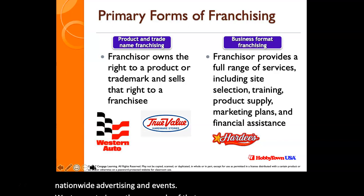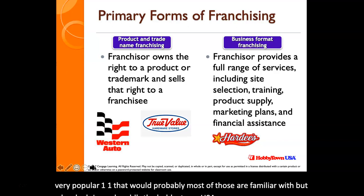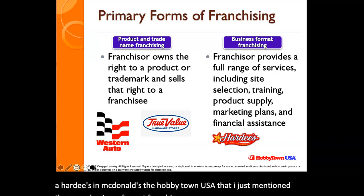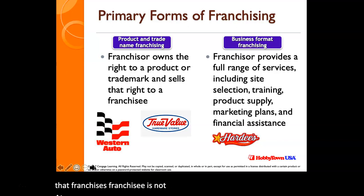Another form of franchising is business format franchising, and this is a very popular one that most of us are familiar with. A Hardee's, a McDonald's, the Hobbytown USA that I just mentioned, those are business format franchises where the franchisor basically provides everything from site location to the products to the training, support, financial assistance, advertising. And in these types of franchises, the franchisee is not at liberty to bring in other products or to build their store according to their own specifications.